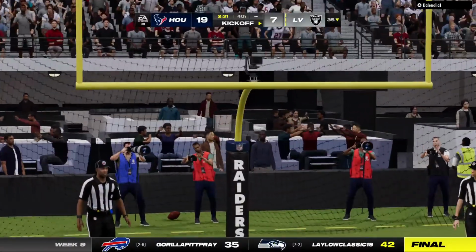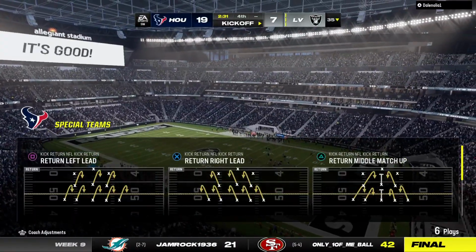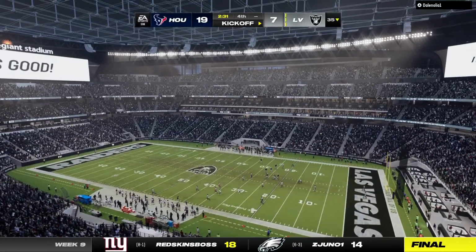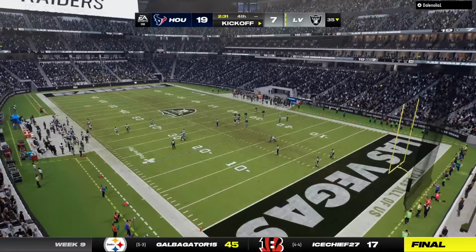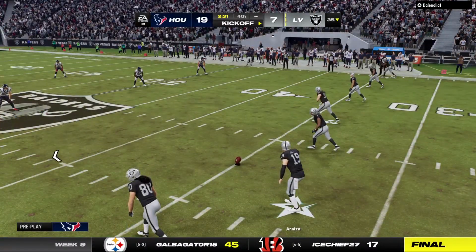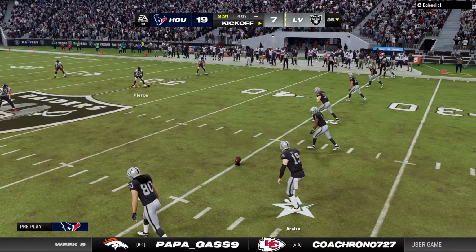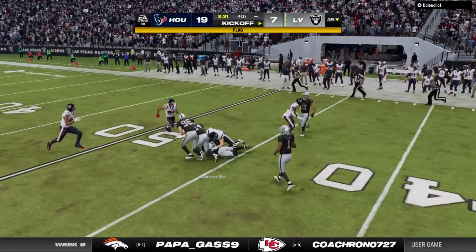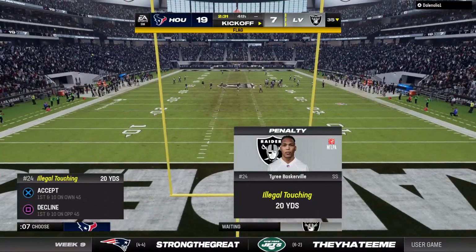Extra point splits the uprights, and they're able to cut this deficit down to 12. Two scores down, 3 timeouts left. Still a chance if they can somehow get this one back. And they've got it. They recovered it. But hang on now, though. There's a penalty flag down.